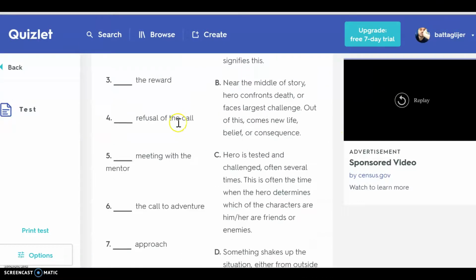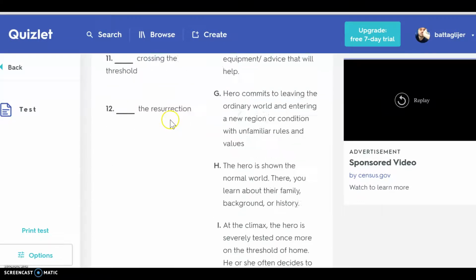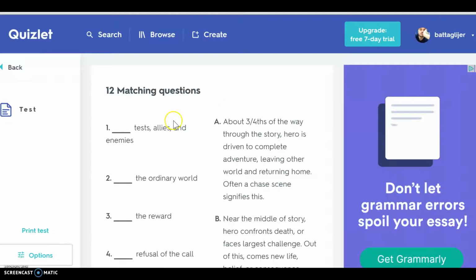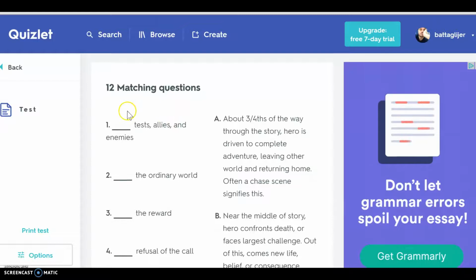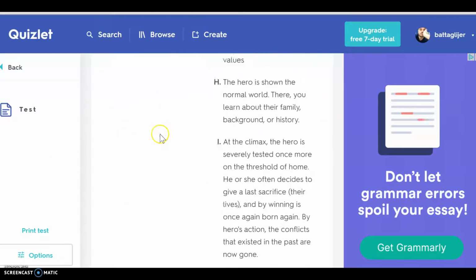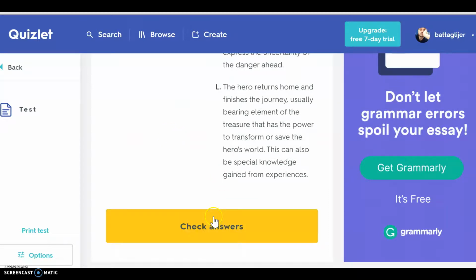It's a matching of literally all those terms you've been learning on the Hero's Journey. Now, if you want to take this more than once, that's great. Once you get a score you are happy with, you fill in the letters. Whatever the letter is, I'm not going to tell you. You've got to do that, but you fill in all the letters. Once you're done, at the very bottom, check answers. Once you check the answers, it'll give you a score. Again, 12 out of 12, that's going to be 6 out of 6 points, right? 10 out of 12, that's 5 out of 6 points.